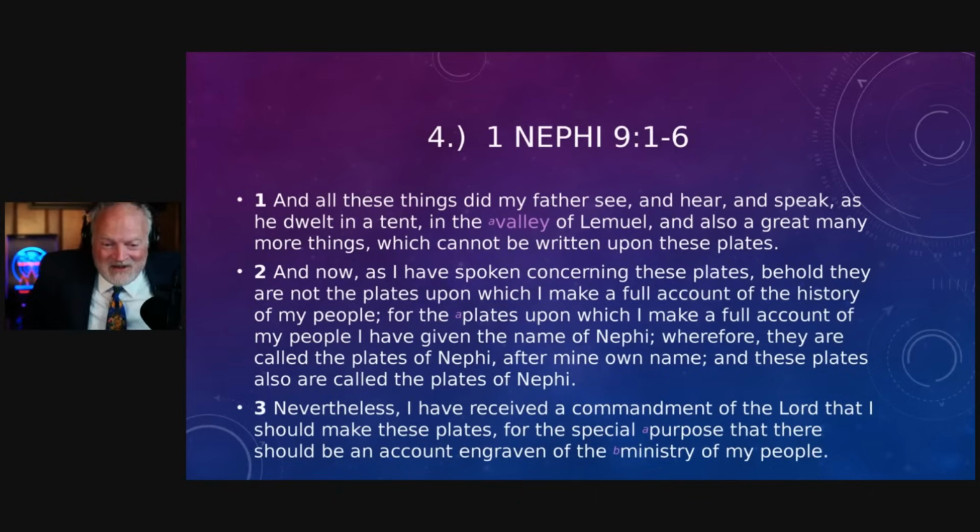Notice this. He's trying to distinguish the two sets of plates, and he fails spectacularly because they both have the same name. They're both called the plates of Nephi. I'm going to read that again, okay?